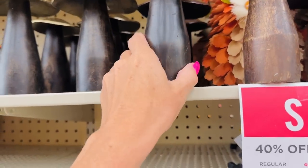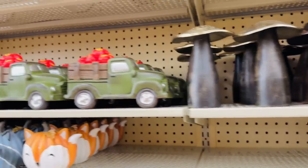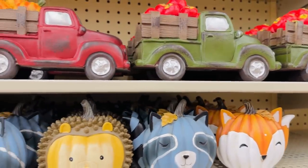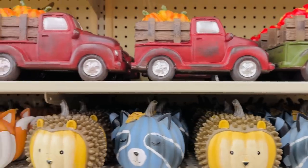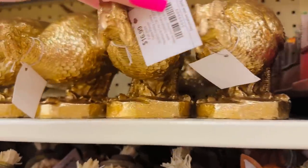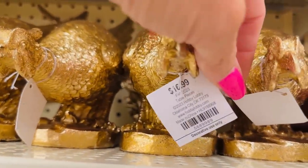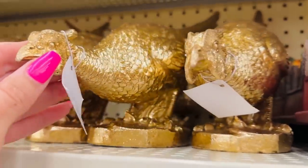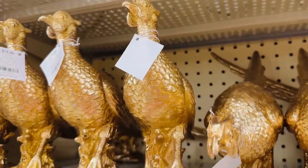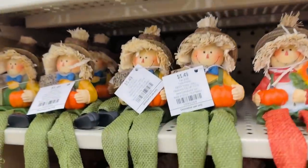Really, really adorable. They also have been showing some different fox ideas. Look at these little foxes and raccoons and porcupines. So, so, so cute. And then they had these little guys. I wasn't too crazy about their faces, but I don't know. What do you guys think? Does that guy look kind of mad? I think he's a pheasant, but he looked a little bit angry to me.